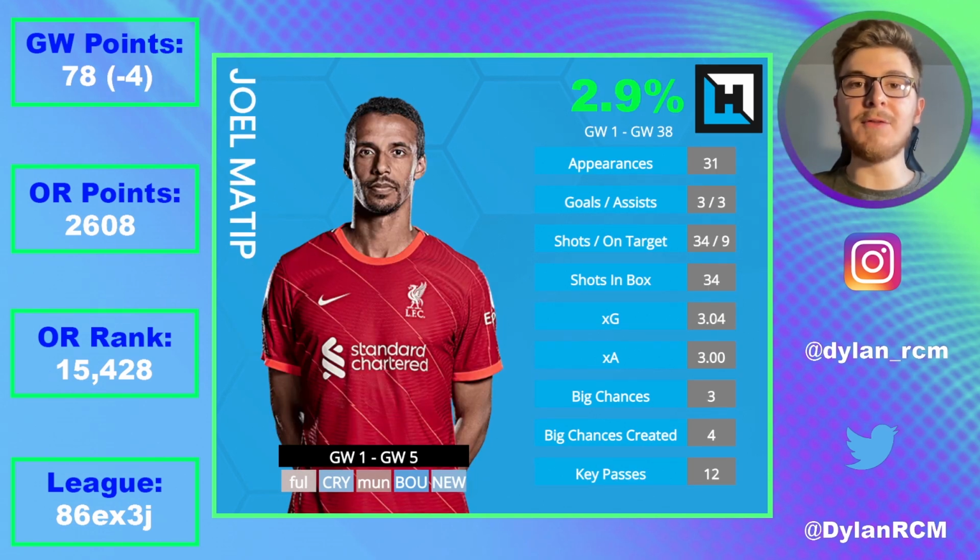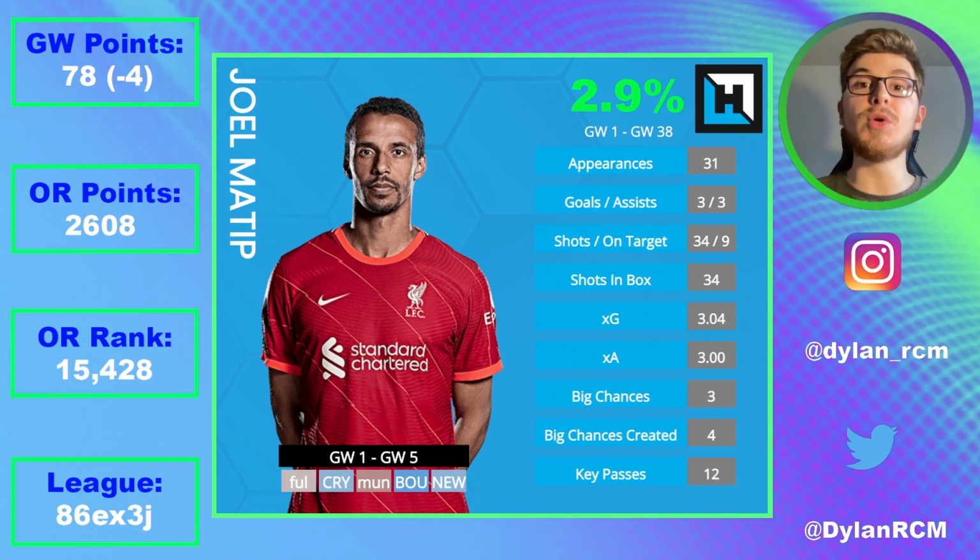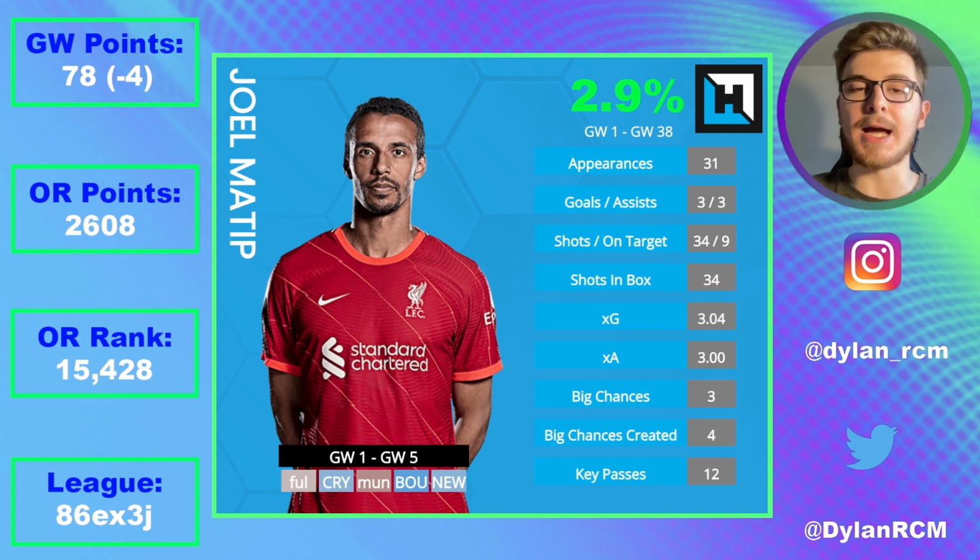We are going for a second Liverpool defender in this list. Joel Matip stands at only 2.9% ownership, and the jump from 5 to 6 million makes him a lot less appealing. I'm not going to deny that, but I still think he's a great option and offers potentially better value than Virgil van Dijk. 3 goals and 3 assists, a lot of bonus points, good underlying numbers. There's much to like about Joel Matip.